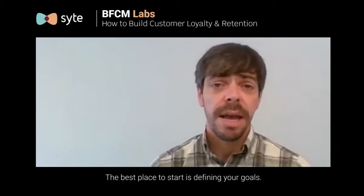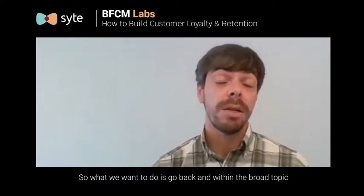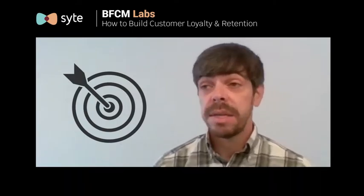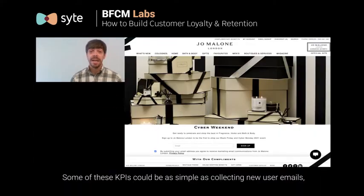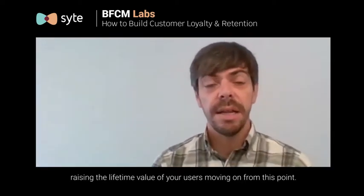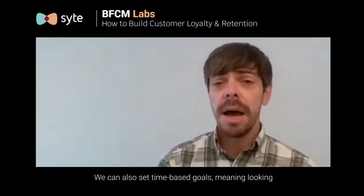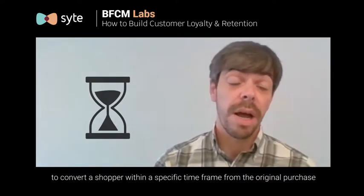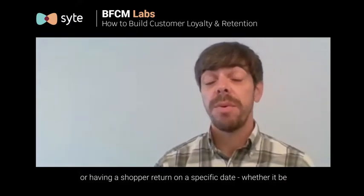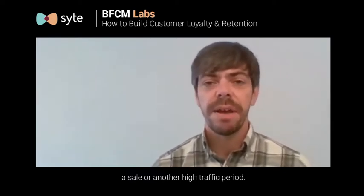The best place to start is defining your goals. So what we want to do is go back and, within the broad topic of customer retention and brand loyalty, choose a definitive KPI to focus on. Some of these KPIs could be as simple as collecting new user emails, and some could be as complicated as raising the lifetime value of your users moving on from this point. We can also set time-based goals, meaning looking to convert a shopper within a specific time frame from the original purchase, or having a shopper return on a specific date, whether it be a sale or another high traffic period.